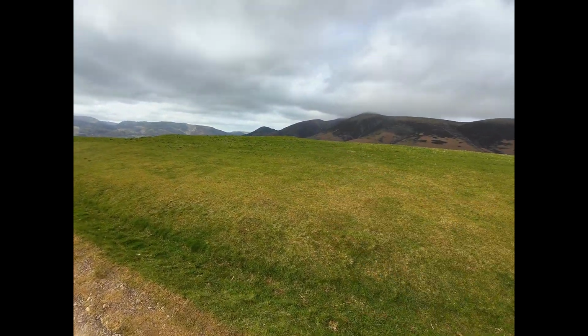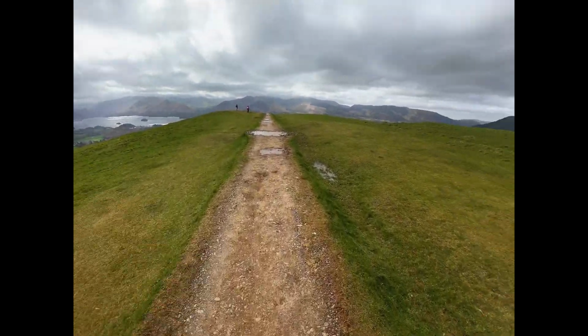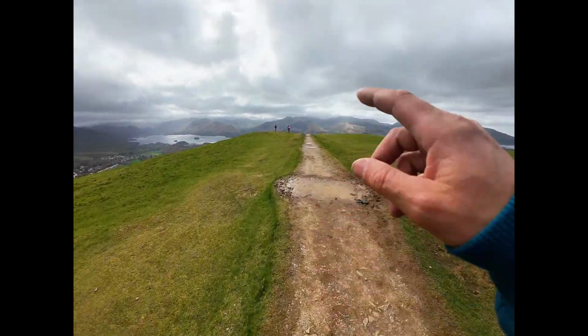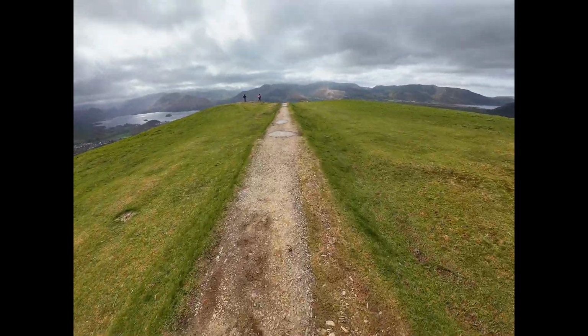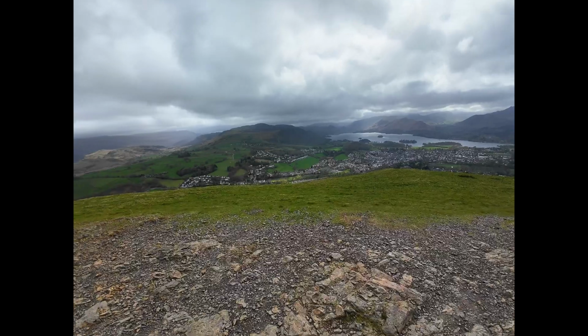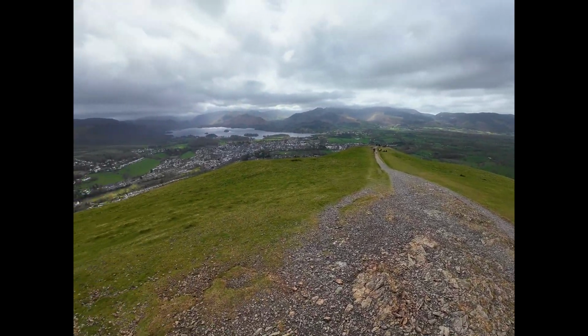Okay, we're now on the top of Latrigg. That there is the top of Latrigg. That there is what everyone thinks is the top of Latrigg, but actually that's the top. So we're going to go down a little bit further down and then to the bench. This is probably about the best viewpoint on Latrigg, just this last hill, just before the bench there.